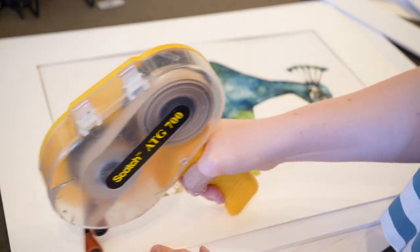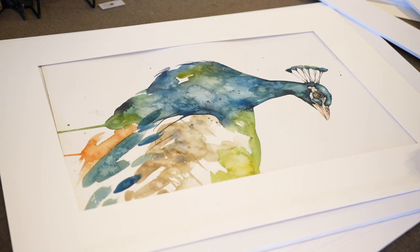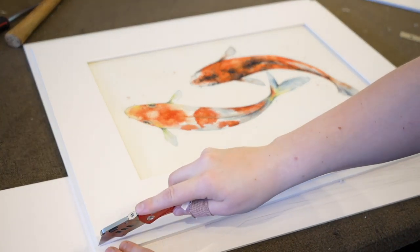I wasn't sure which pieces I wanted to display at first, but I thought it'd be fun to have a random assortment of my art. I have some birds, mammals, and even these new koi fish.